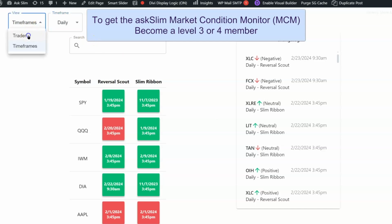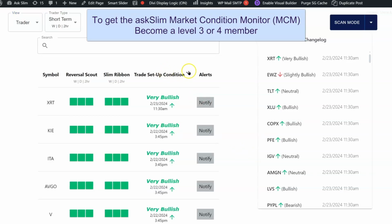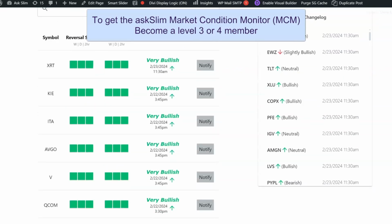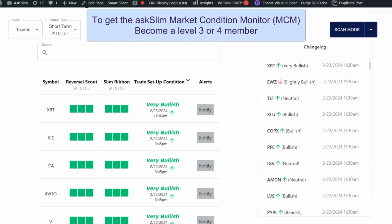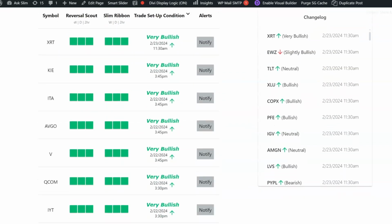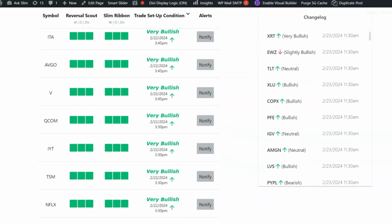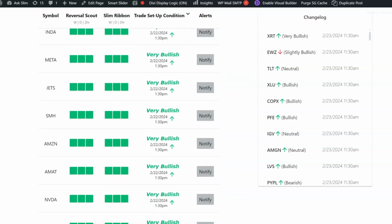I'm going to go back to the trader version because I want you to see that we're looking at in here that overall the market is still pretty good. But I'm going to look at some trade conditions right over here. And you can see in here as we scan this that you can see the ones that are in very bullish condition, looking at the short term. And you can see that when it starts to change, you'll start to get the 2 hours tipping over first. And these are all very bullish, as you can see there.